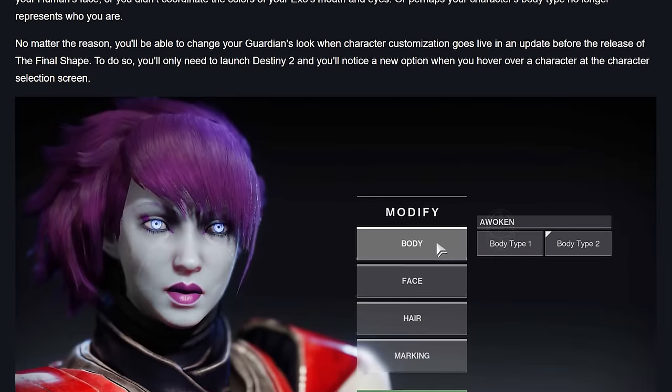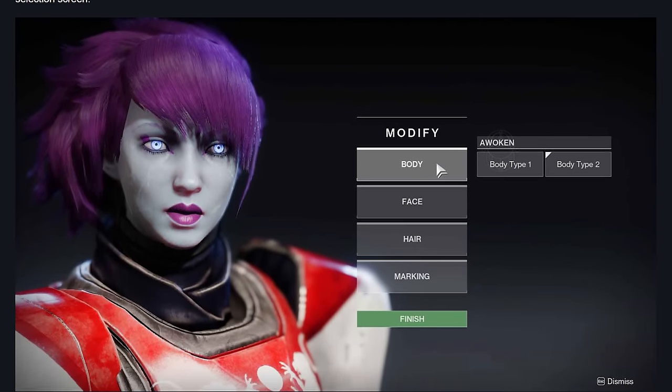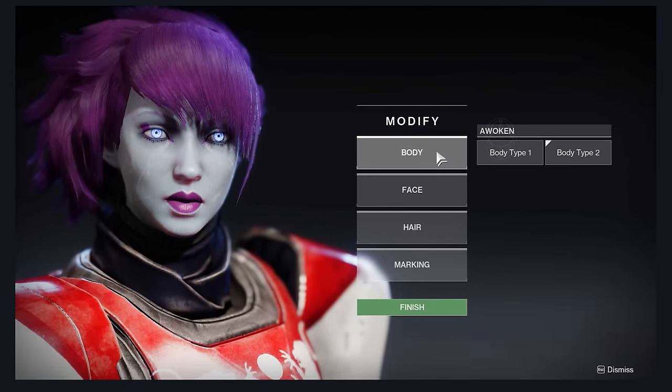Fellas, did you know that Bungie is releasing an update that will finally allow us to change our Guardian's appearance? Yeah. 10 years this has taken, but it's finally happening.